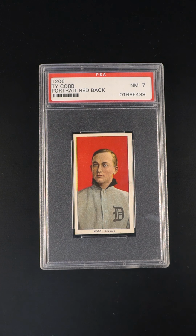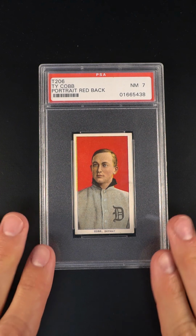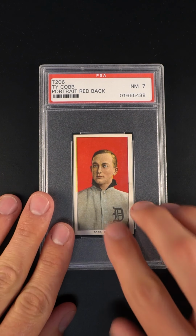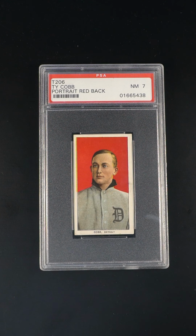There's just something about these red background cards that are extremely attractive. It's hard to believe that a coloring like this can have been printed 110 years ago and still be so vibrant. This particular example, it's the color and the focus that probably sets it off as its best attributes.